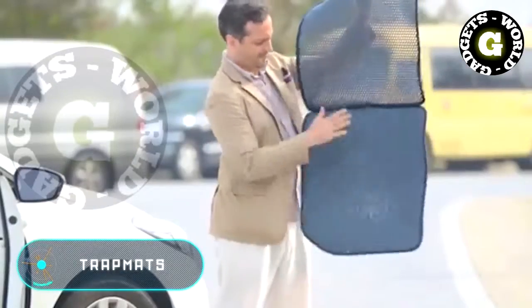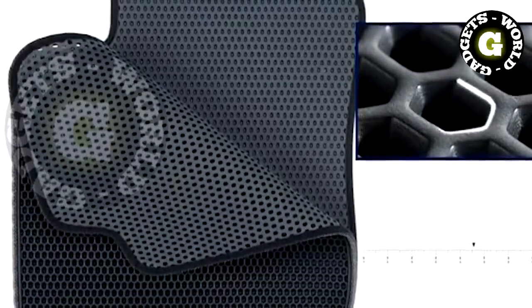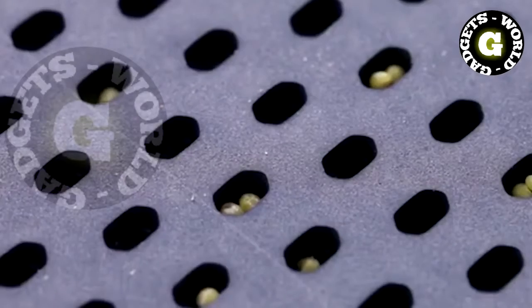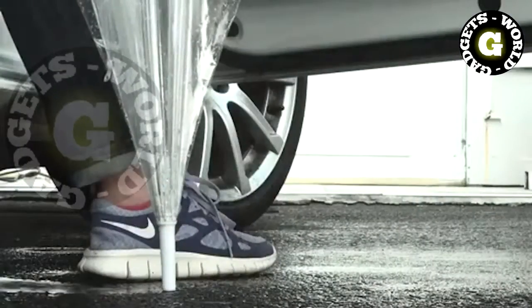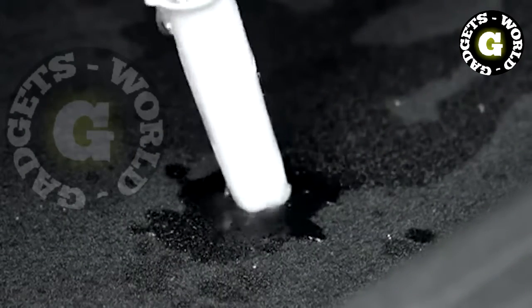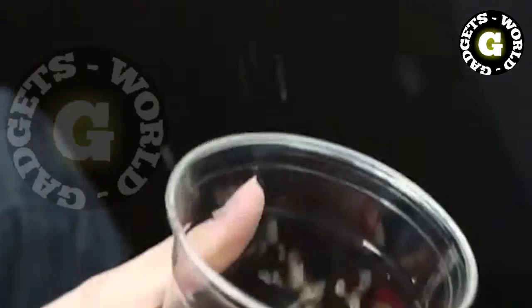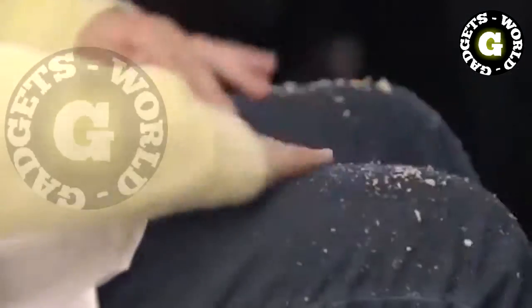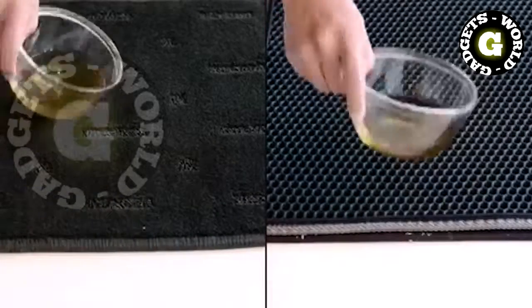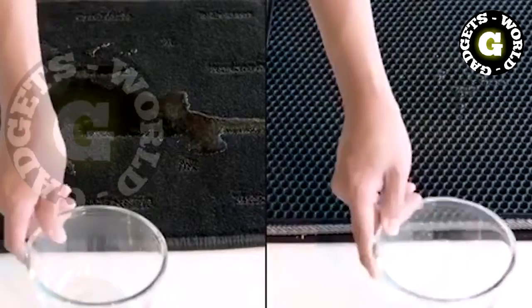Trap mats. This is a new generation of car mats. Their main purpose is to give the surface under the feet a clean look, automatically removing debris and liquids on a special substrate. The mat is made of 2 layers. The top layer consists of small hexagonal cells, through which any debris falls on the lower layer, which has depressions for accumulation of debris. Thanks to the fact that the rug locks in place around the perimeter, the debris remains inside it until the next cleaning.